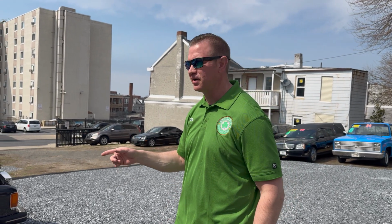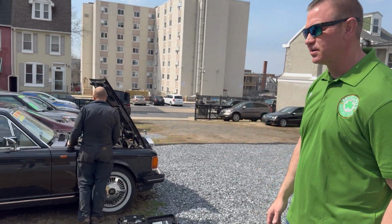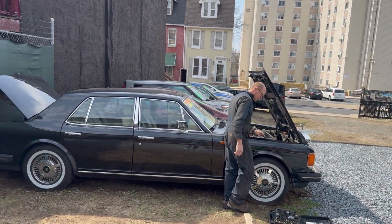He had it on the license plate. So shout out to Mark. This was your dad's car, who passed away, and we're really excited to get this back on the road and get it sold here soon. Tim, what are you doing?